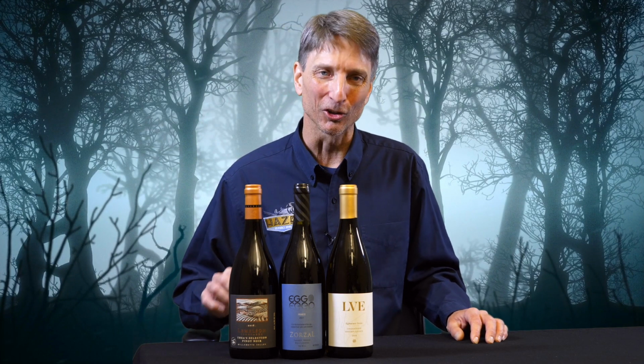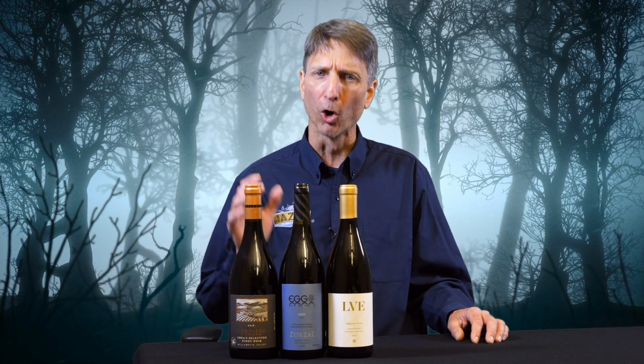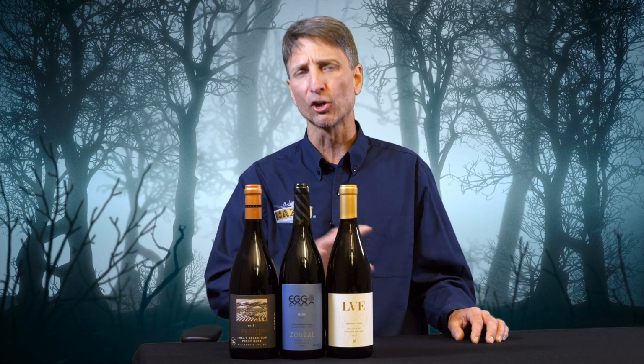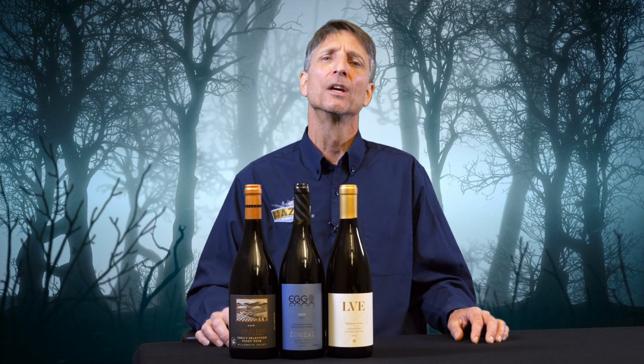Last, but certainly not least, we're heading up to Oregon now for a classically styled Oregon Pinot Noir. This is the 2018 Lemelson Vineyards Thea Selection Pinot Noir. Lemelson, great winery. They're working organically. They do have several vineyard holdings across the region. This is going to be a blend across those regions. So we'll get a really good idea of what's really happening in the Willamette Valley here.